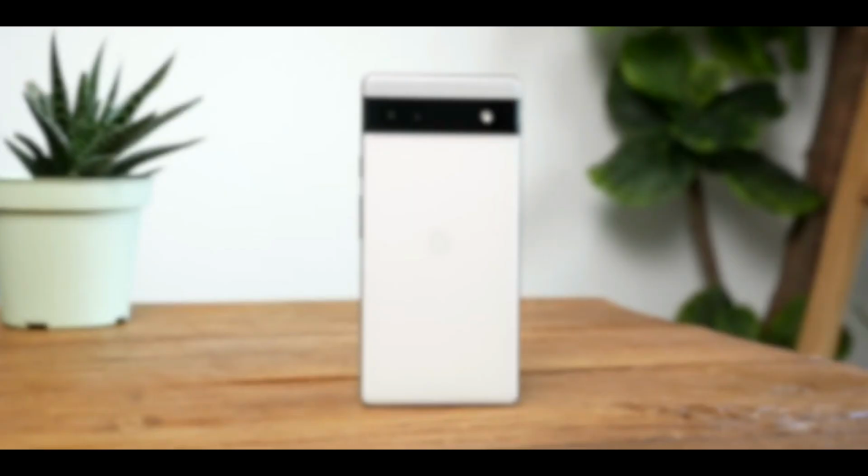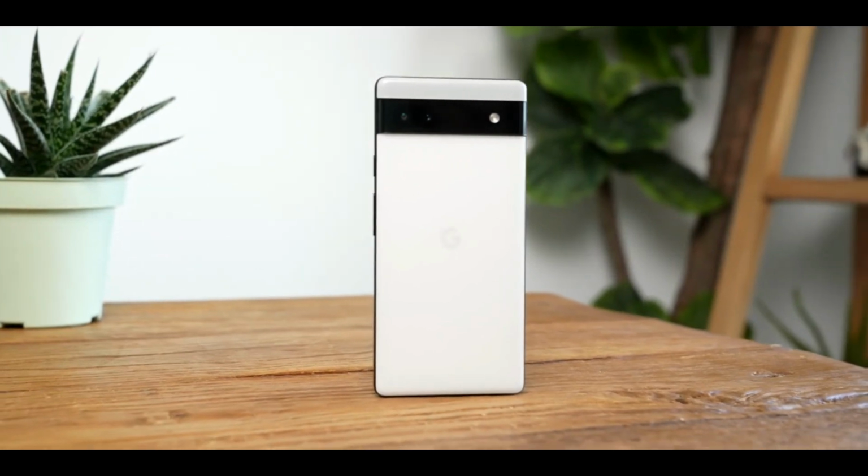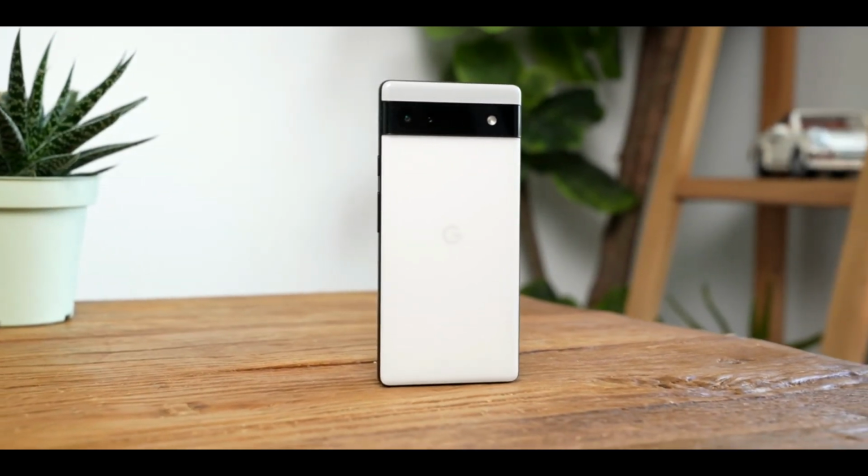So, what's different? Google Pixel 6a versus Pixel 6. Let's make your choice.